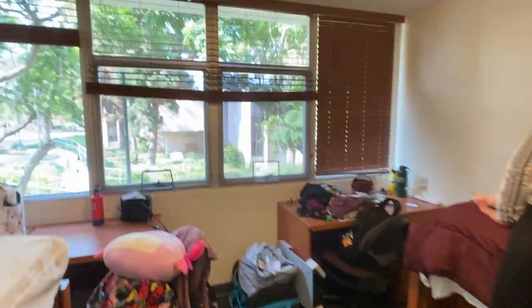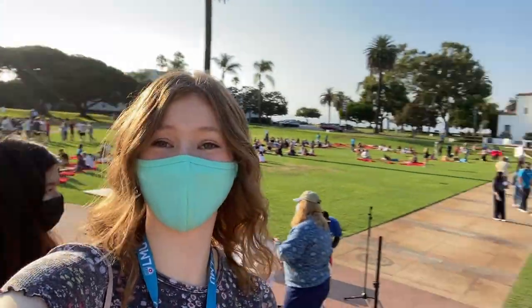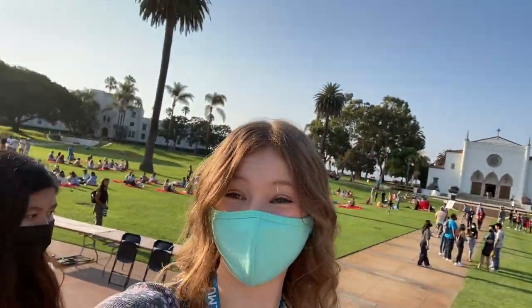Our light isn't working in our closet, so that's fun. Leah, say hi. Roomie. This is it so far. Nice view. Woo! Update. Roomie's here. Halfway moved in. Well, you finished moving in. My parents are still at the dorm moving me in. Now we're getting dinner here.